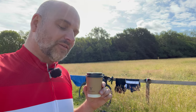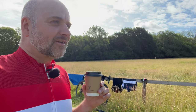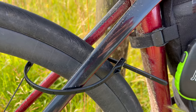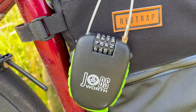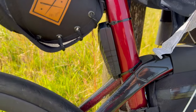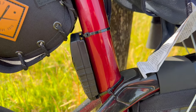I'm going to punish myself up a few more climbs and try and keep the smile on my face through the pain. If you're still wondering how I'm keeping my bike nice and secure, I've got a hip lock front and rear, and I've got my cafe lock stuck to the fence. And I still need to tell you about the black box, but we'll get to that somewhere quieter.